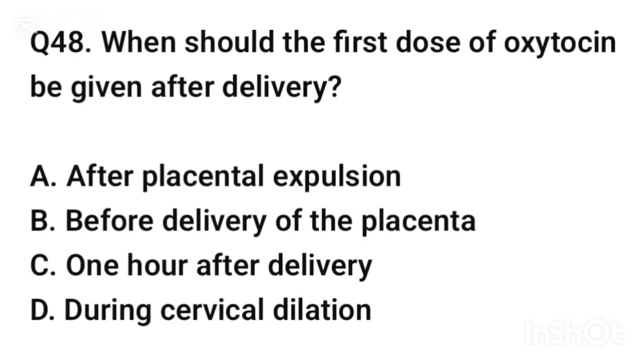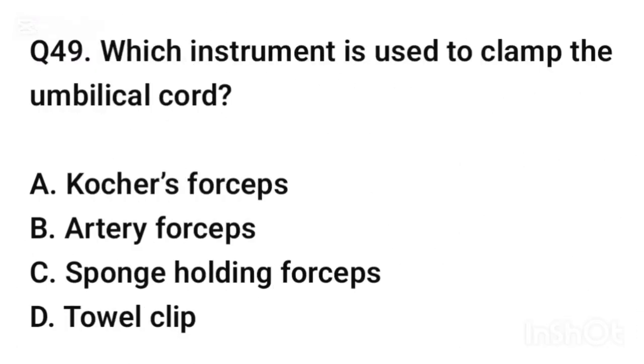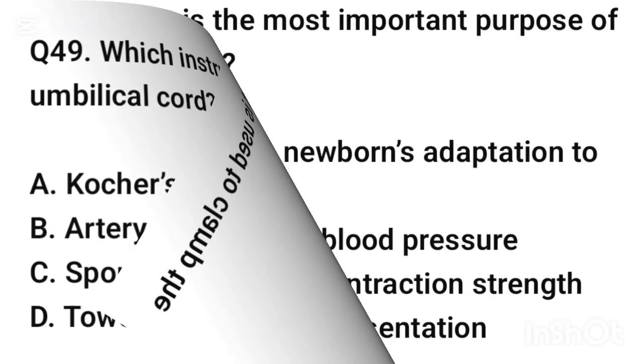Question number 48. When should the first dose of oxytocin be given after delivery? The correct answer is option B, before delivery of the placenta. Question number 49. Which instrument is used to clamp the umbilical cord? The correct answer is option B, artery forceps.